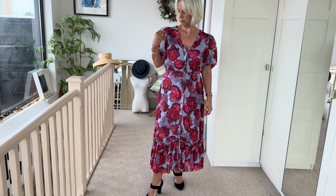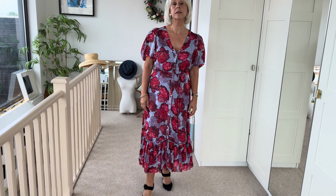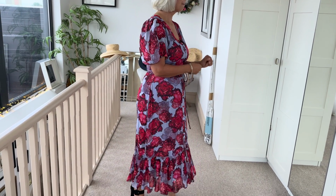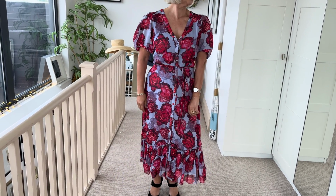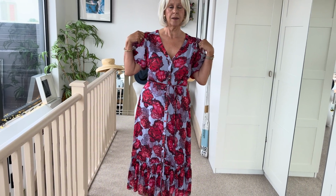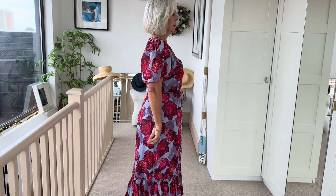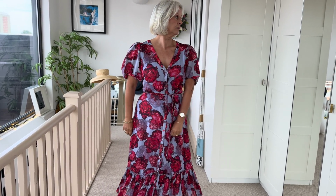Yeah. So there wasn't a lot else I could pick up, but I did pick up 2 pairs of trousers, so slightly different angle there, but that was all I could find in my size. So I'll try those for you, but I do like the puffy sleeves. There's a lot of this about, isn't there? So if you don't like that, there's a lot of it about.